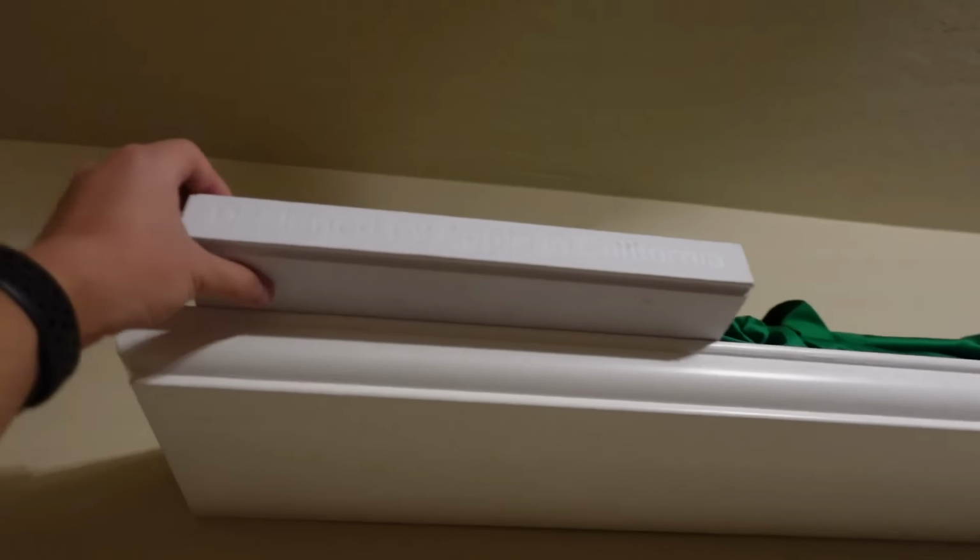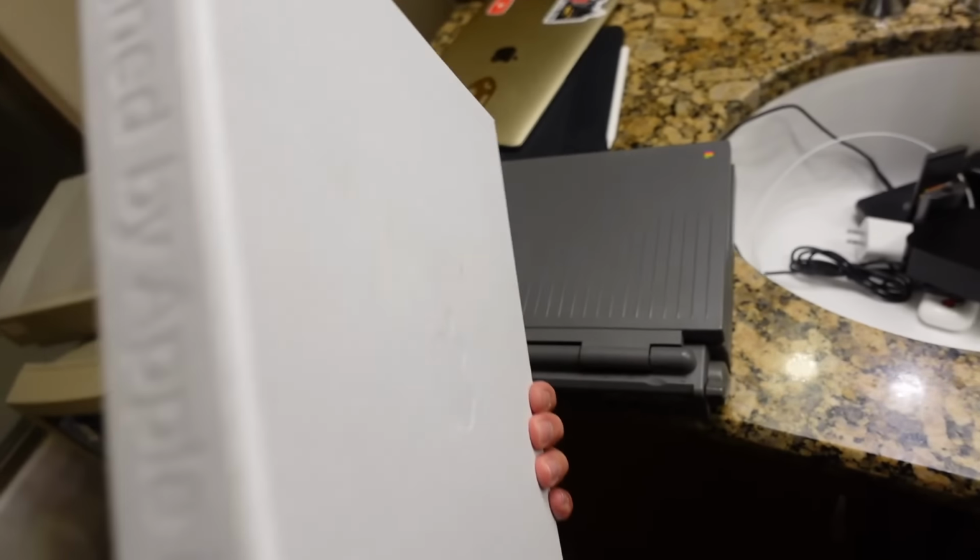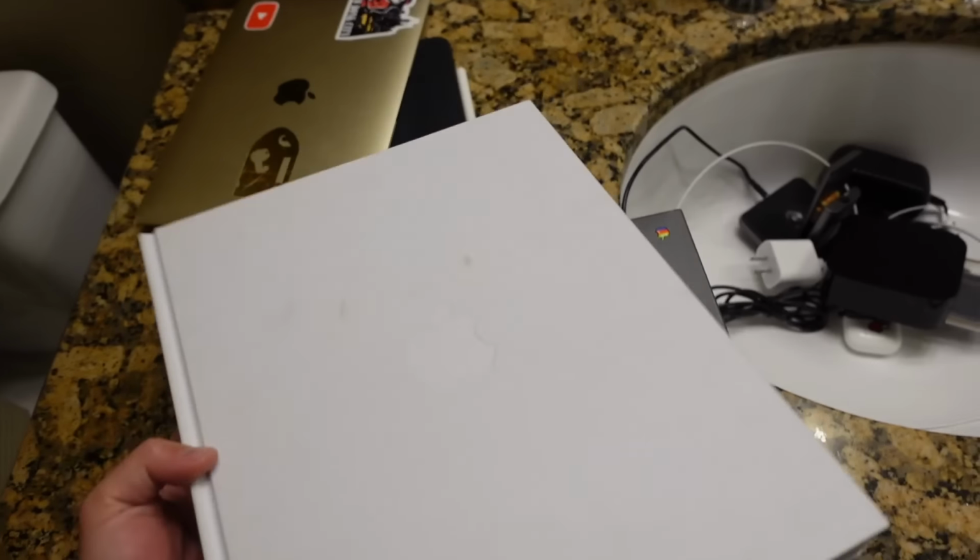Above that, we have the Designed in Apple in California $200 book. They had a $300 version, but I decided I wanted to save money. This is discontinued, and I can see it becoming a collector's item in the future, but I got it so dirty that it's probably worthless.